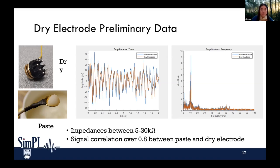And the first graph shows a comparison between the signal for the paste and dry electrode, and the second graph shows a comparison of the power spectrum between the paste and dry electrode. For the button connection type dry electrodes, the signal correlation was over 80%, which is pretty good.